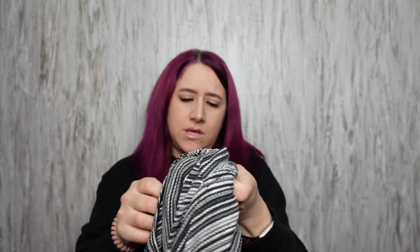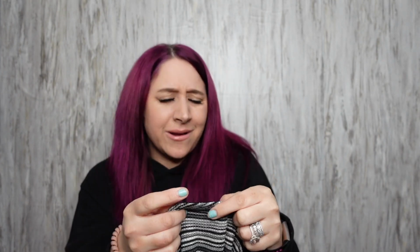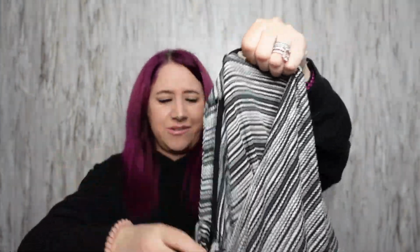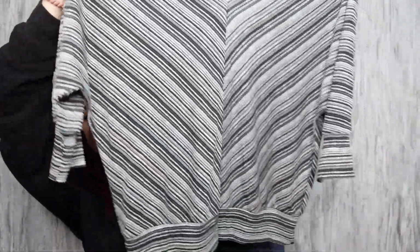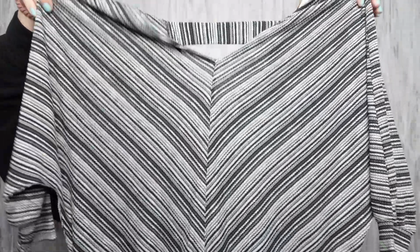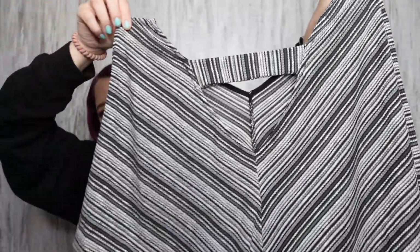This is Parallel Skies, which I don't think it's a, that was Nolan, that wasn't one of my girls, that was Nolan. Parallel Skies is a size medium. I don't think this is a good brand. I don't know. What is this shirt? Oh, like this. It's like a boxy shirt with a little cutout thing in the back. Yeah, we'll see. Well, I don't know.